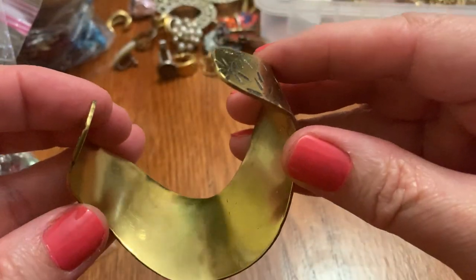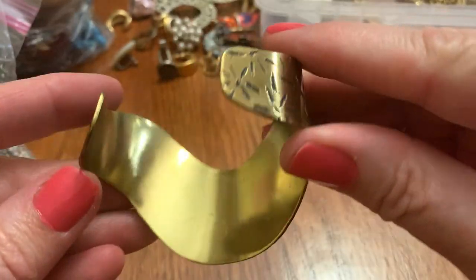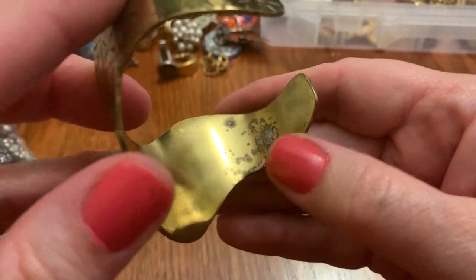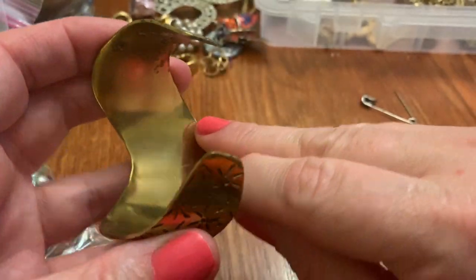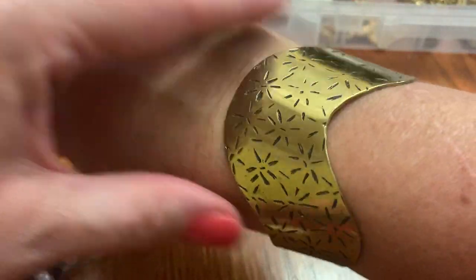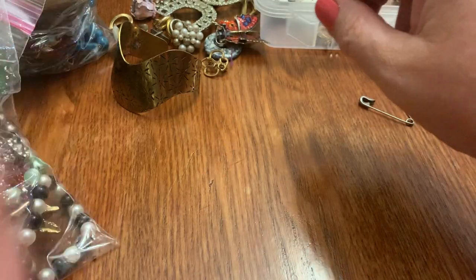This is a big copper bracelet with some etchings, got some wear, like a flower design. I don't think it's gonna fit. Yeah, it fits. Kind of cool. Painful.